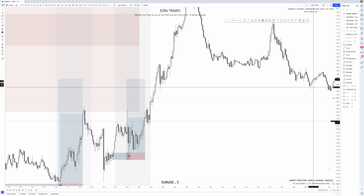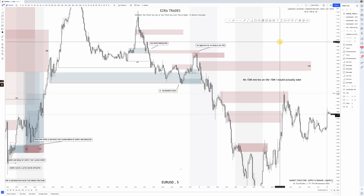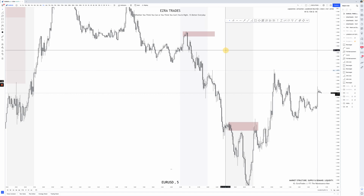That's beautiful. We get to Friday. On Friday, what do we see here? Friday, I don't think we had any entries on the 5-minute. Nope, no entries on the 5-minute on Friday either that I saw worth taking. So nothing that I was very confident about, right?